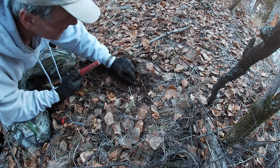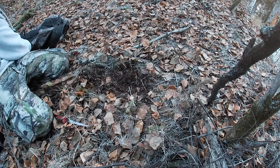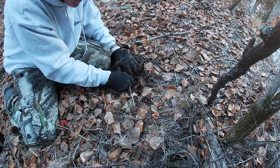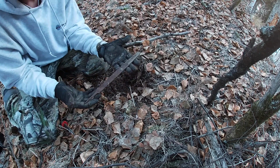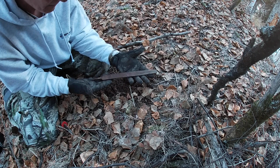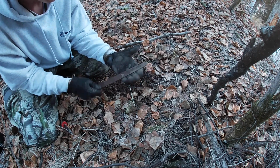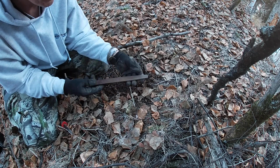So I've got another target right here. And there's a point. I don't think that it's another pick just because the point is too fine. Oh, it's an old file. Sweet. I have found so many of these things. People make knives out of these old files. I hear they're made from good steel. Sweet. Other than a little rusty, it don't look too bad.